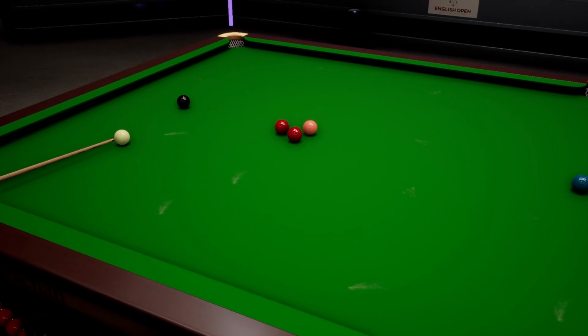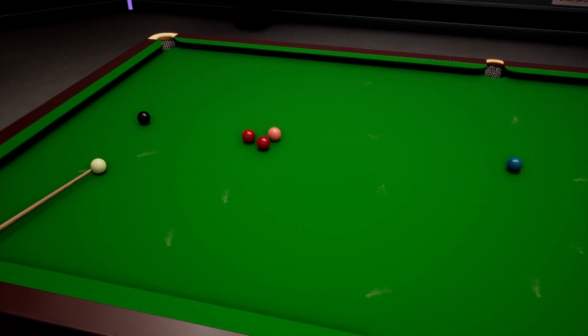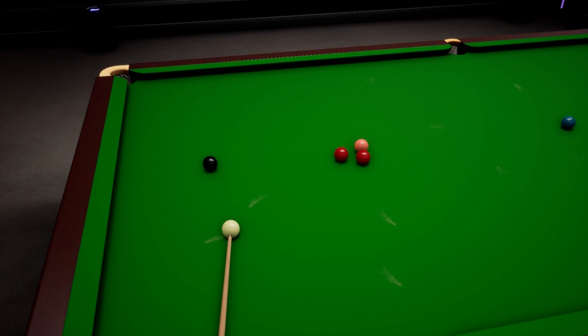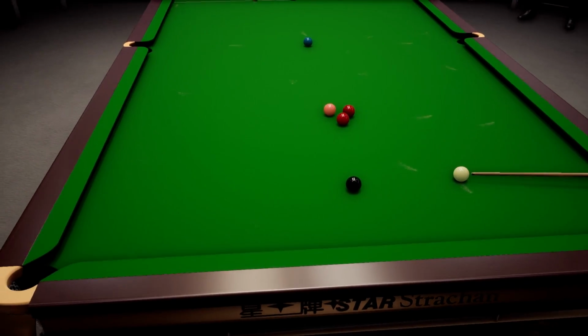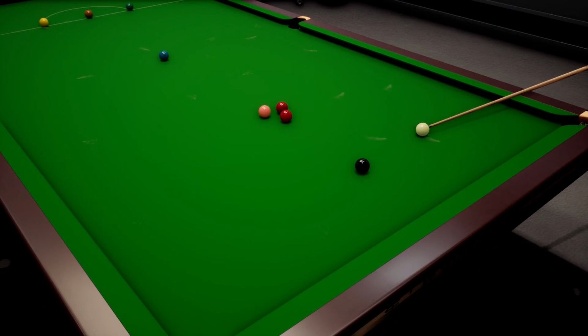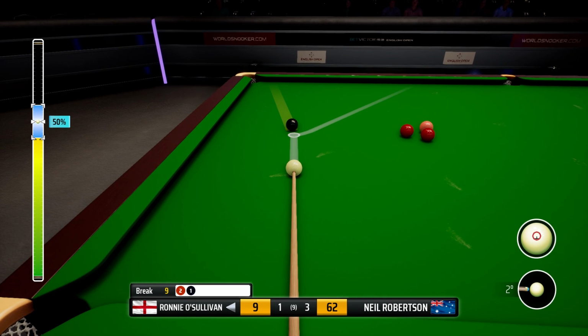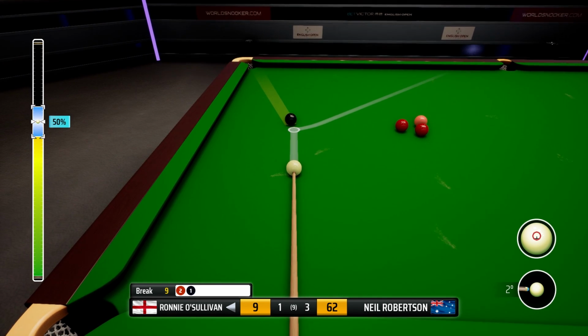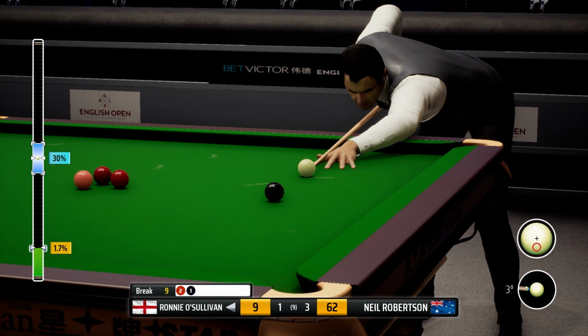Because what we want to do is leave one red, preferably that one behind the pink, so that we can just get around about here with the cue ball, stun in behind the pink, move the red near the brown. Job's a good one. But I don't think we can really do that here. What I might do is try and play a delicate little cannon here.